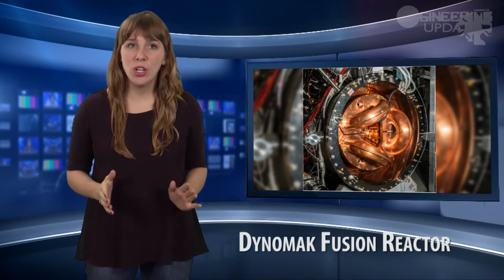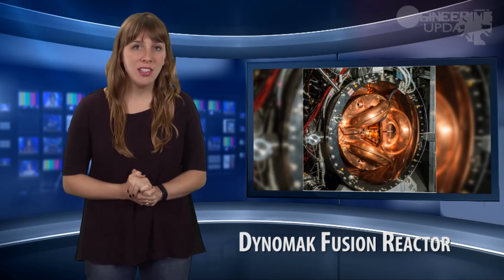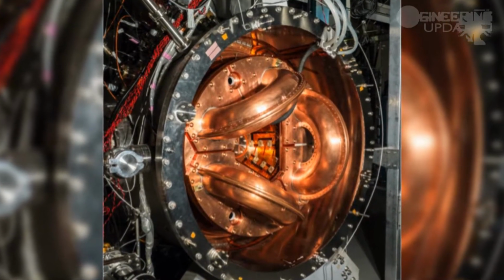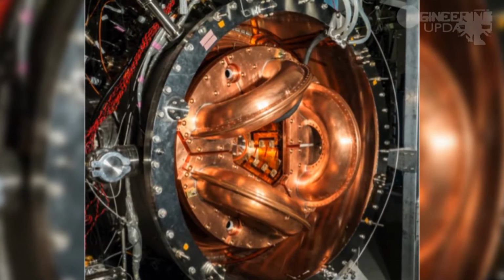While fusion energy has generally sounded too good to be true, University of Washington engineers have designed a concept for a fusion reactor that could challenge traditional coal-fired plants. Starting as a class project, the Dynomak builds on existing technology and would be mainly self-sustaining.